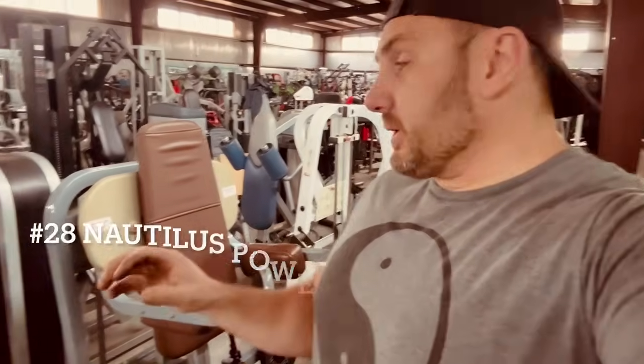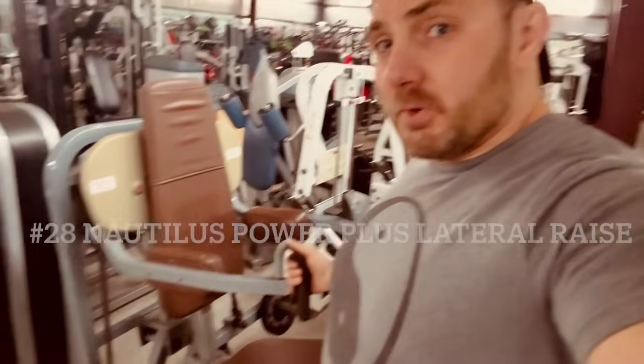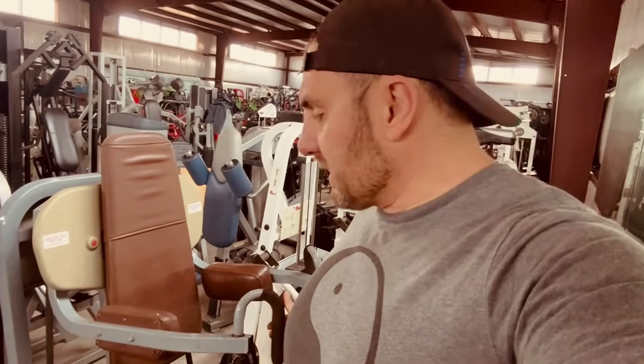Number 28 is the Nautilus Power Plus lateral raise. So I'll show you in a second. It only really feels good if you have your arms extended. It's not a very good machine if you use it like this. I'll show you how I like to use it.